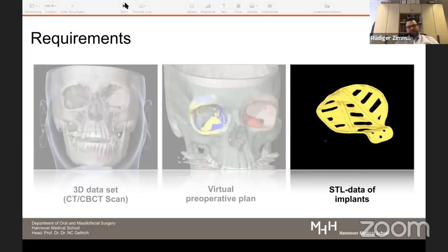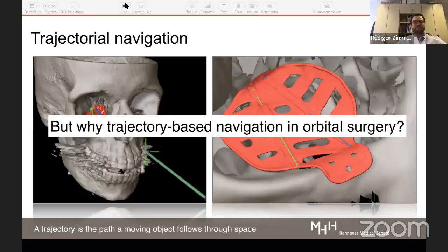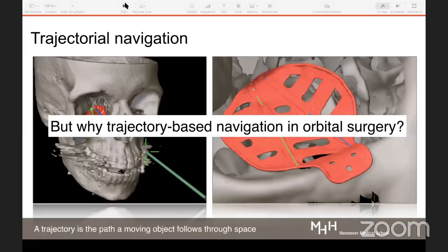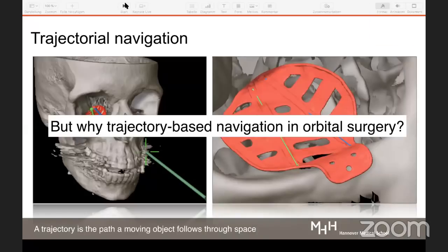So now I think we are reaching the ladder of evolution, starting from meshes bent by hand to average skull to biomodel of the patient, going up to really patient-specific ones. And this is the last step so far. And now I'm coming back again to trajectorial navigation. Maybe you remember what I told you, the entry point and the target point. And this is information we can include in a patient-specific implant.